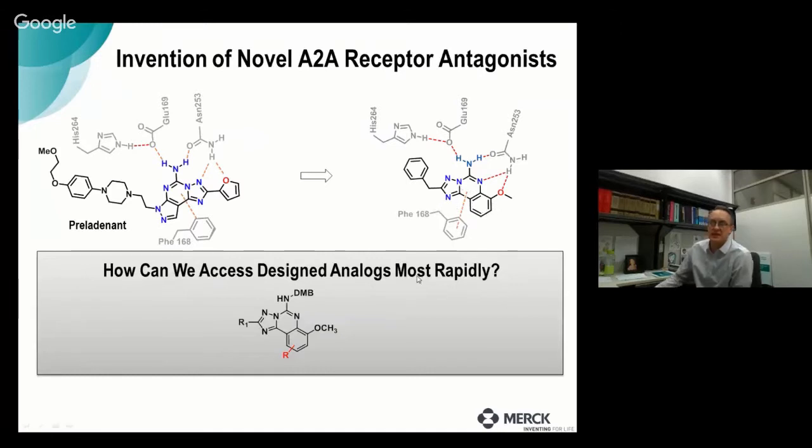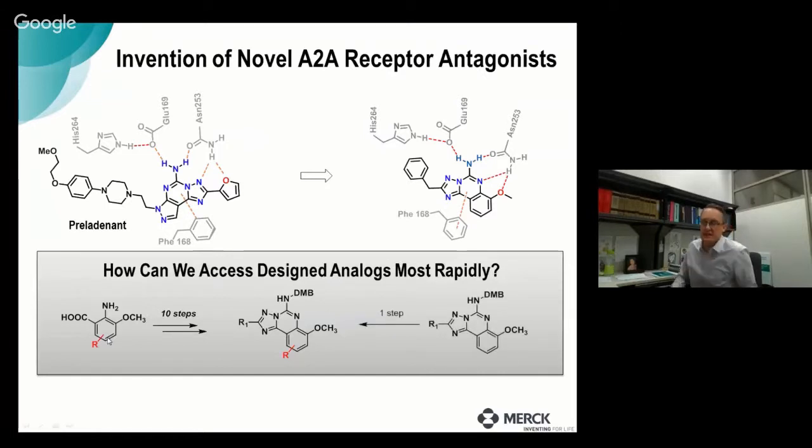And so in the course of investigating the SAR, the team wanted to explore, obviously, lots of analogs. And in one aspect, they wanted to see about substituting this fused benzene ring. The challenge was that this anthranilic acid was the starting material for the entire synthesis, and it was a 10-step synthesis to make one analog. And so any substitution had to come in the very first step. So that's obviously very inefficient in terms of prosecuting SAR. But we wondered if we could use late-stage functionalization chemistry and perhaps get to the substitution patterns that we were interested in in just 1 or 2 steps.